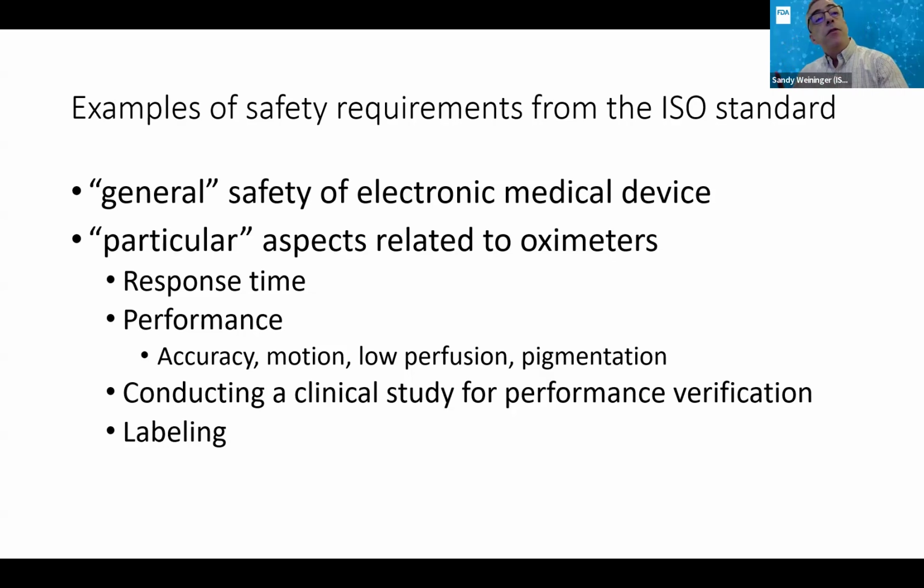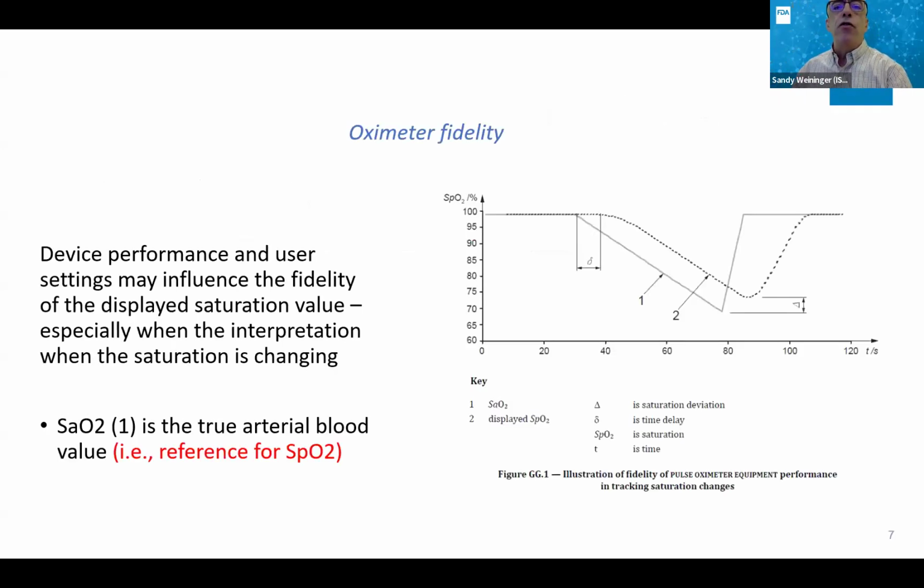And the standard establishes how to conduct the clinical studies and talks about the number of subjects and parameters. And importantly, like all standards, it talks about labeling because, first in the hierarchy of safety, you'd like to design out the hazards if you can. If you can't, you want to protect against them. Those are all very expensive and hard to do. And so everybody labels. And of course, nobody reads the labels, which is our challenge in the world of using oximetry. Next slide, please.